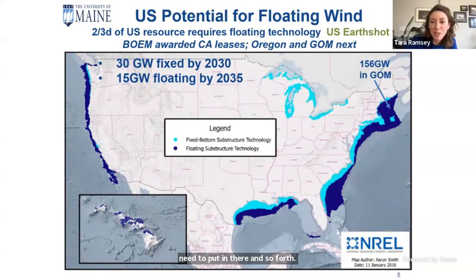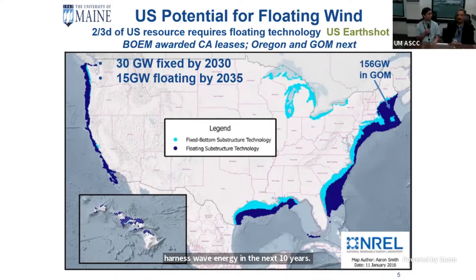That makes sense. So Jean asks, do you see much hope to harness wave energy in the next 10 years? I don't know if that is your wheelhouse. I'm going to hand this over to Dr. Vicelli, who works on that as well.